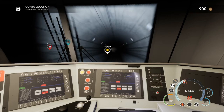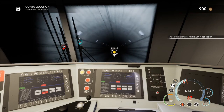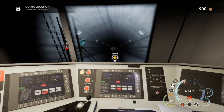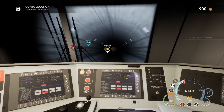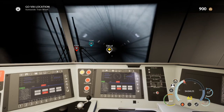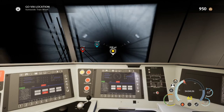Alright, we've got another yellow light up here. That shouldn't be a problem. I don't want any faster than 65, so... let's bring that down. Release that. Good. Now we're going uphill, so that should counteract here in a couple moments. Still flying through here.